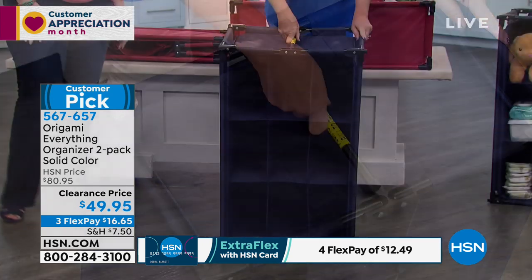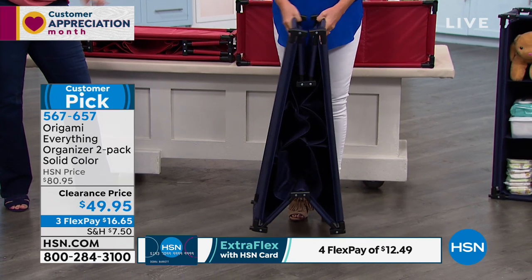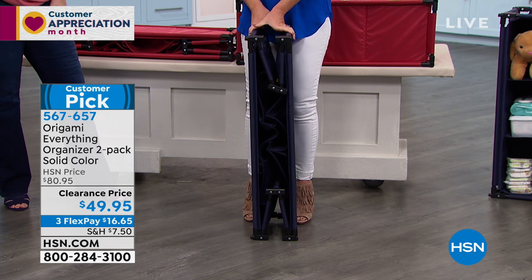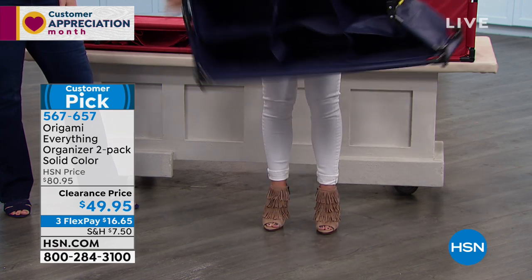How nice. So this is how it works. You just push it down, okay, and it collapses, and the same on the other side. And that's how it comes to you in the box. It comes just like this. And this is how I use it when I want to break it down in my car and I don't want the full thing open, super easy. So again, you pull it open, and that's it.